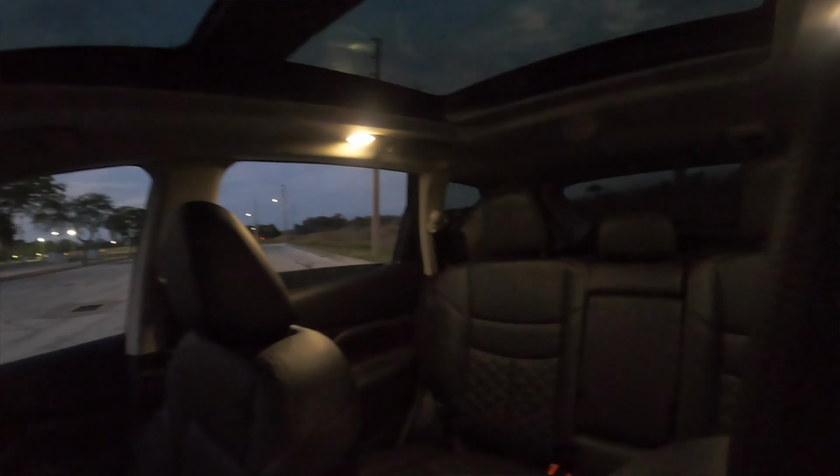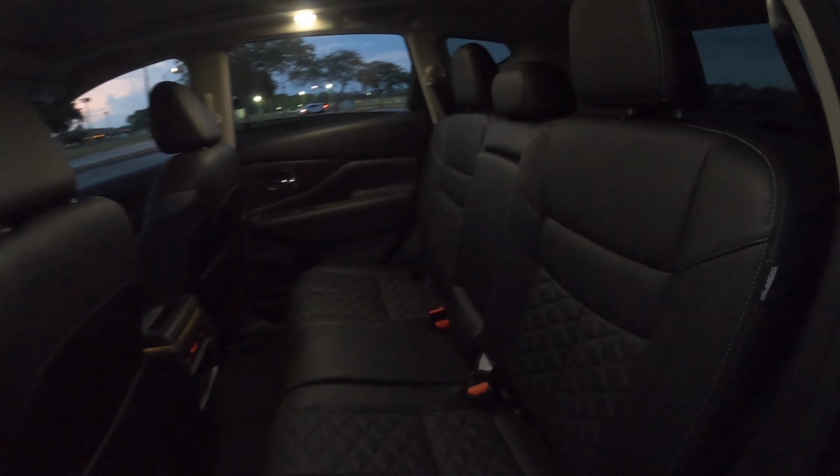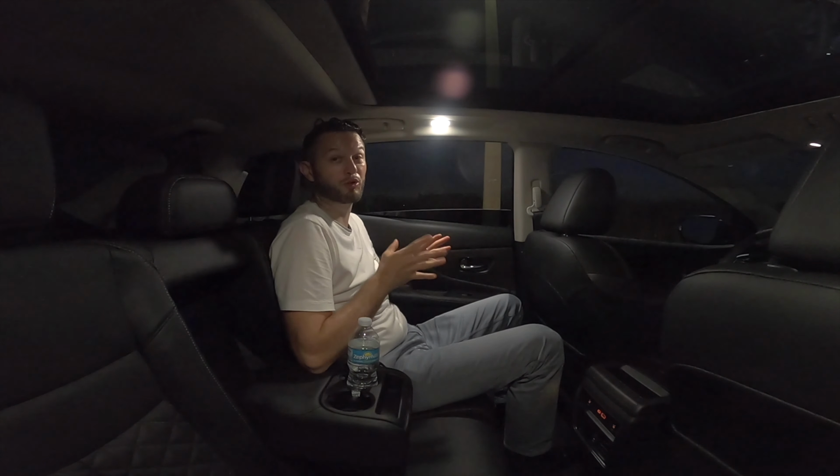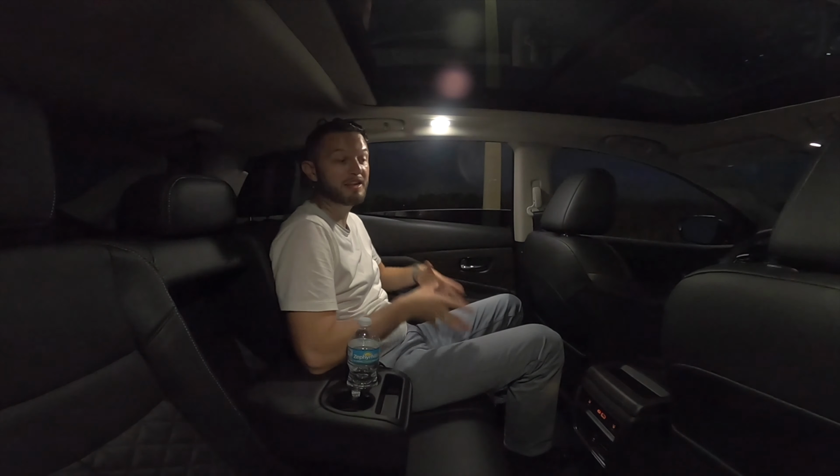When you do that, though, unless you recline both, because it's a 40-60 split, you're going to sit kind of like this instead of like this. Going back to that comparison for Honda and Jeep, you're going to have a little bit more storage capacity in the back, and it's going to feel a little bit more room back here as well.